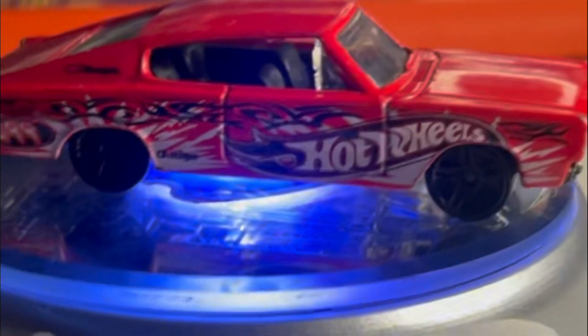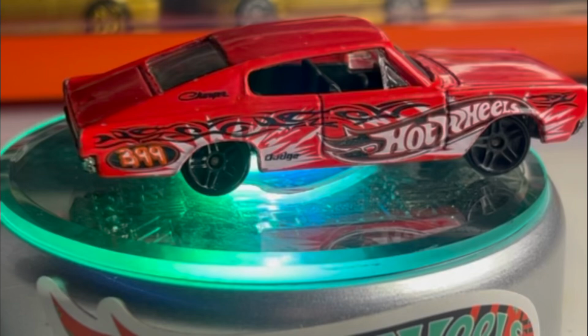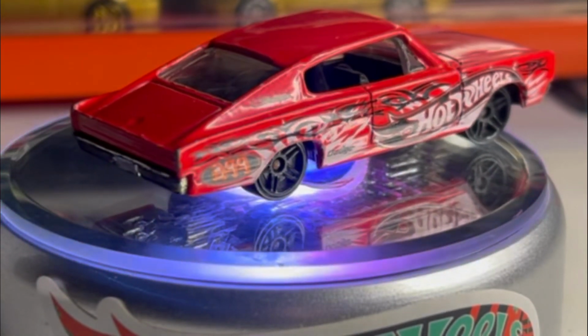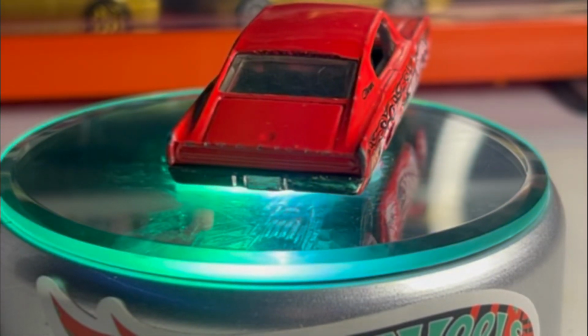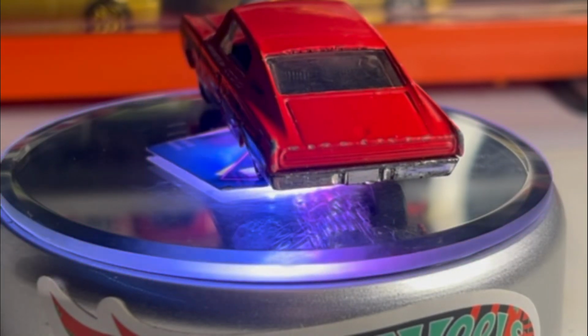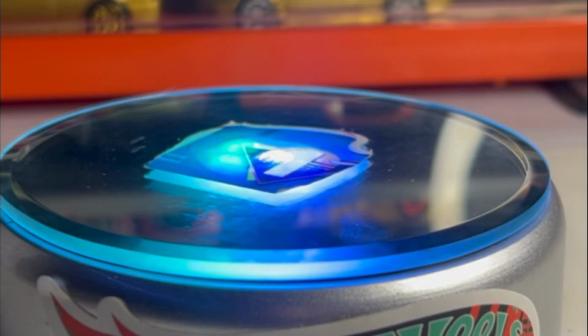We have this 67 Dodge Charger, a very cool one, and I'm a huge fan of Chargers. One of my favorite muscle cars other than the 1970 Superbird. Super nice car. Not really much to say about this one. This one's from the early 2000s. This car's probably a little older than me, but another really nice car. Can appreciate these older Chargers.